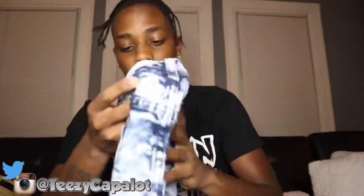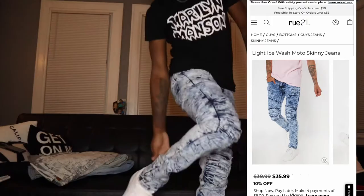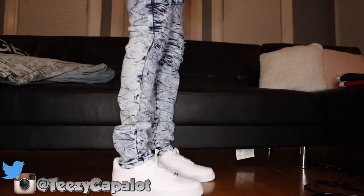I got these from Rue 21 as well. These are called light ice wash moto jeans. I guess you could tell that it's light, I guess. These jeans very comfortable as well. I like the light blue in it, you feel me? You know, the light ice part. Got the holes in the jeans as well, again, the biker, you know, part and stuff like that. These from Rue 21 as well.